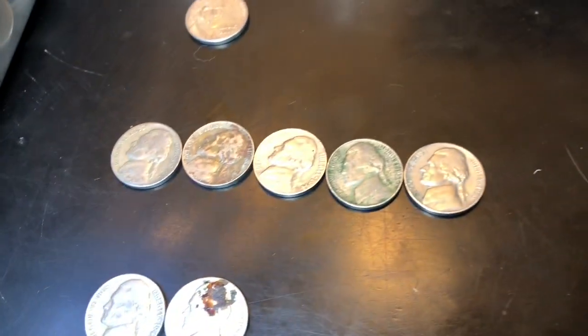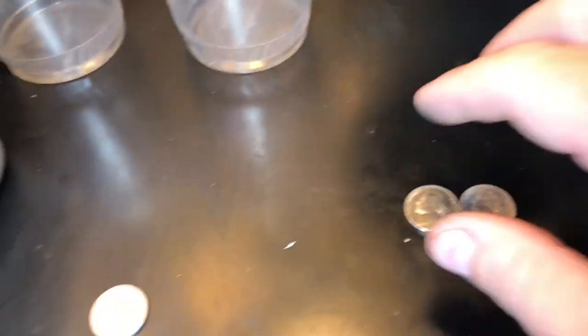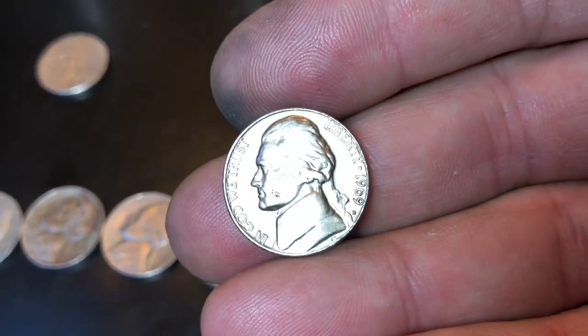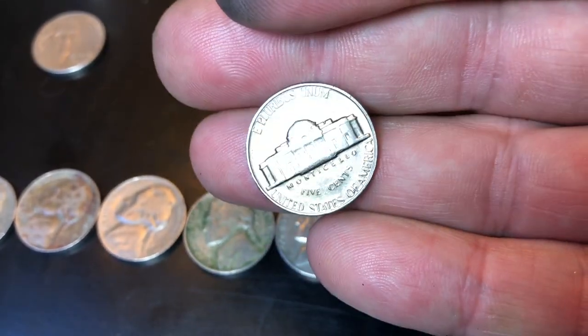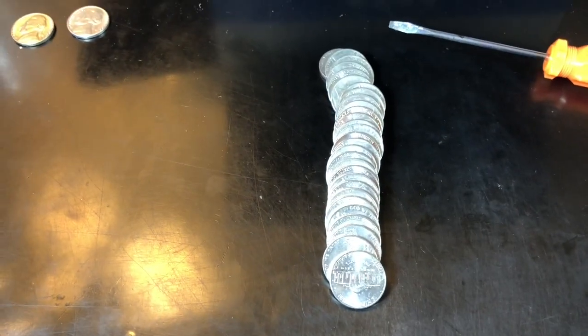Got a couple from the 40s. Got 5 ugly ones from the 50s and a 2009. Oh, and I pulled this coin aside because it's a pretty nice 1969. All right. Let's find some more.